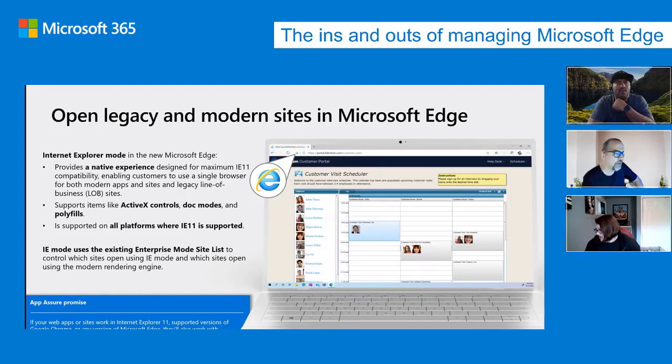We also got a question from Twitter, and I imagine we're going to get this a lot from our VDI customers. How can we block those website videos that autoplay after Edge updates and when Edge installs? Is that configurable? Yeah, we're working on that now.